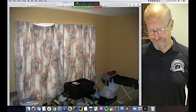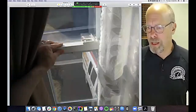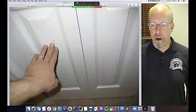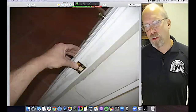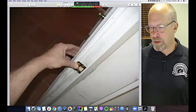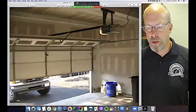I can't get to these windows. There's so much stuff in front of the windows. I can reach some of them. There's a scratch here. That's a cosmetic issue. There's a scratch there. That's a cosmetic issue. And it looks like the front door, somebody had to kick it in because they forgot their key or something. So it's a safety issue. I'll put that in the report.